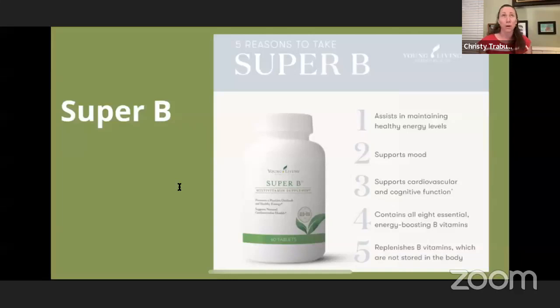Sometimes people who take a B vitamin complex, especially a well-rounded one like what we're talking about here, can really see an improvement when they were feeling off, or just slightly low or down or anxious or sad. And maybe there's a deficiency in a vitamin or a mineral. And so this Super B, a B complex, could really help with that.